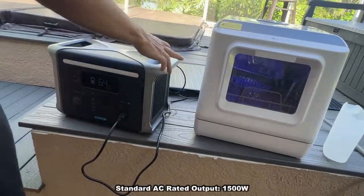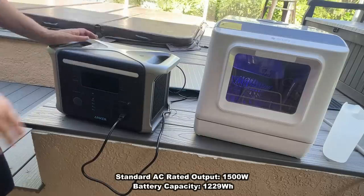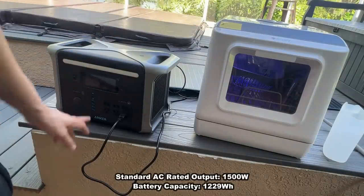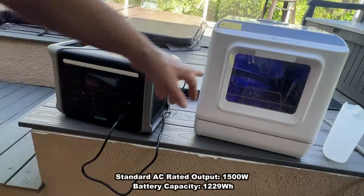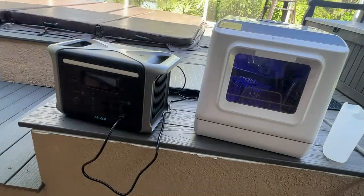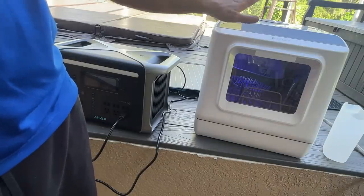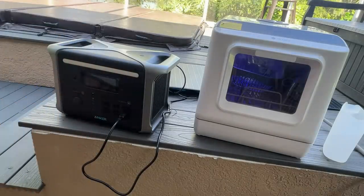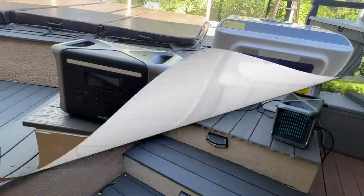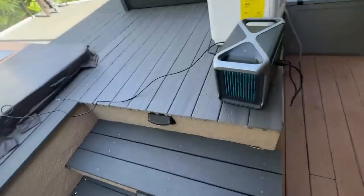That's not something that most things can do. This is a 1200 watt dishwasher, but it's no problem for my powerful Anker device that's able to run it completely off of the grid. How neat is that? All the conveniences of a home, your power goes out, you're absolutely good. Anker has your back.